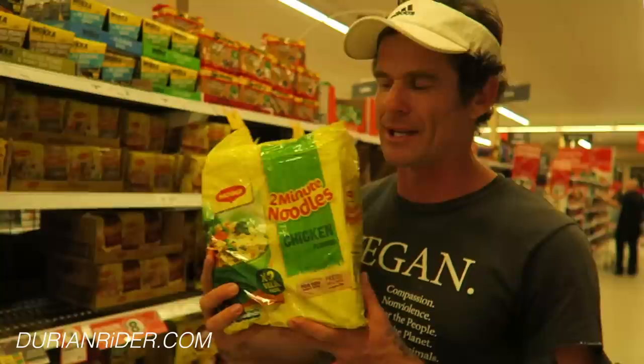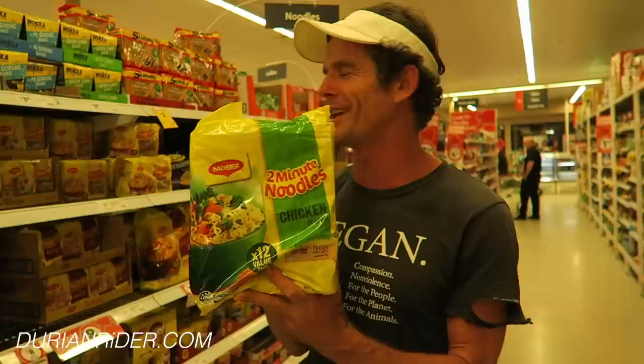Is this chicken? There ain't no chicken in this. This is all veggie. It's pure vegan goodness. And the beef one as well, all vegan. So magic tuna noodles, vegan. So in a year's time, they'll put suitable for vegans on there. Right now, it's accidentally vegan.